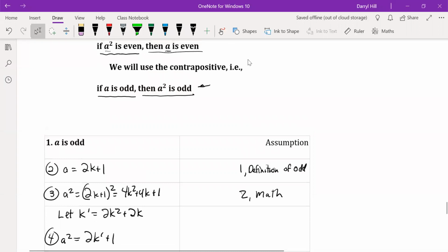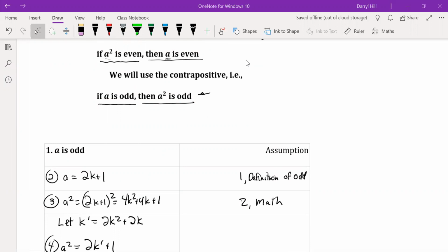Why can't we try "if a is even, then a squared is even"? Well, we want to prove this. So if a is even, then a squared is even. That's not the contrapositive. This is actually the converse, right? Did somebody get that? That's the converse, correct. And this is not logically equivalent.